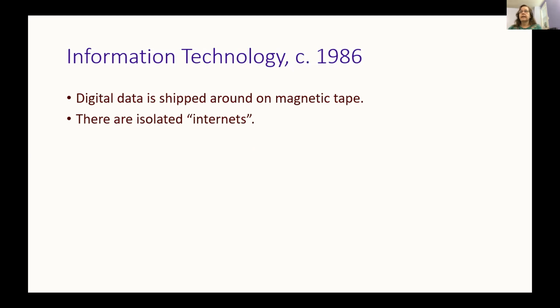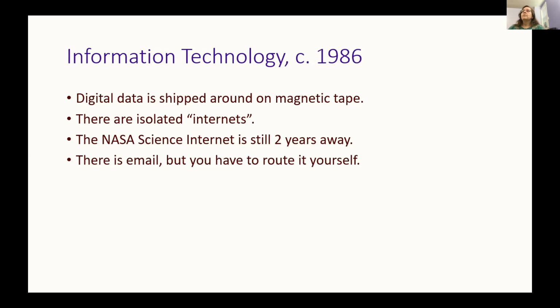Some networks are connected by gateways that pass traffic from one network to another, but TCP/IP, although it exists, is not widely implemented yet. The NASA Science Internet is still 2 years away. There is email, but no attachments, and you have to know how to route it yourself through the right sequence of network gateways to get it to your recipient if he's not on your own network. The IEEE 754 floating point standard is only a year old and is very far from universally implemented.